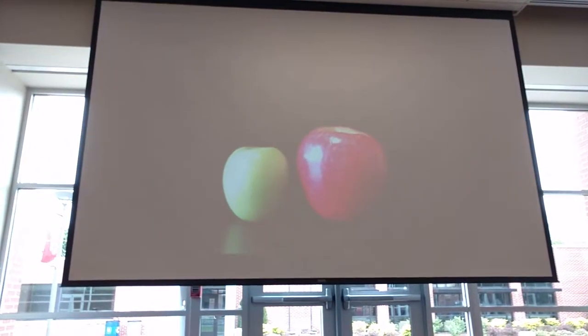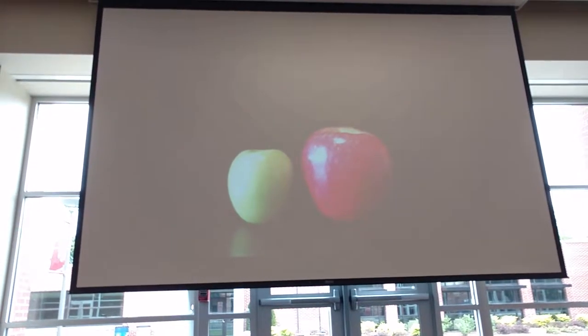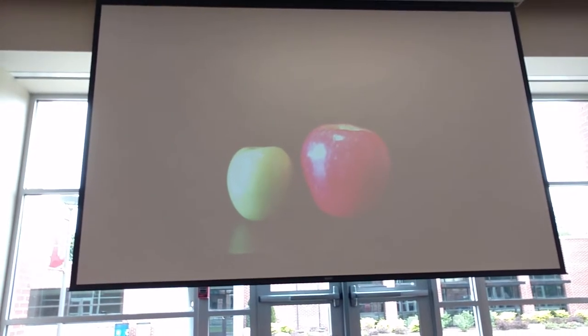So there's the green apple that we just did. There's a red apple. What's your gut check? How much longer is the red apple going to be than the green apple? Turn and talk to the person next to you.